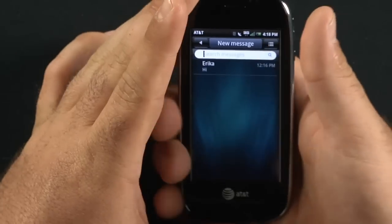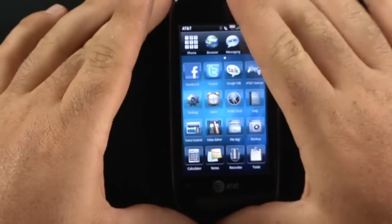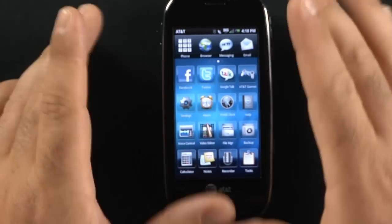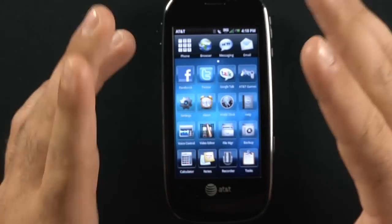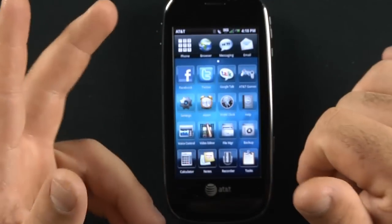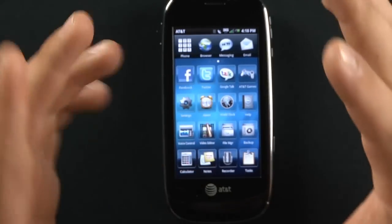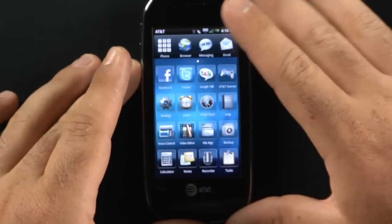Overall, I think this is one of the best mid-range Android powered devices out there. Now, Dell heavily skinned this phone. This is a Dell user interface that they created on top of Android 1.5. People complain, it's not up to date, it's not the best. But the fact that it's so heavily skinned, Android was on here basically to help you with access to the Android apps, access to all the Google services as well. So it's a really, really good phone.